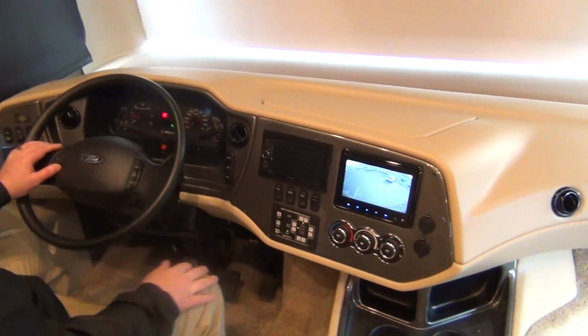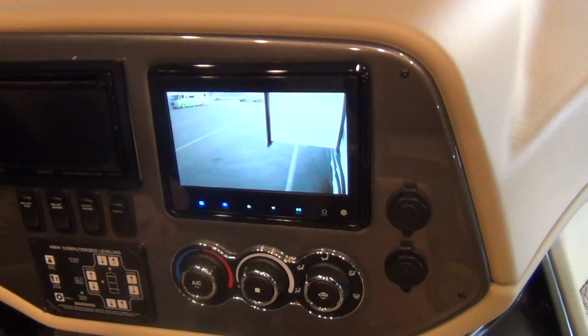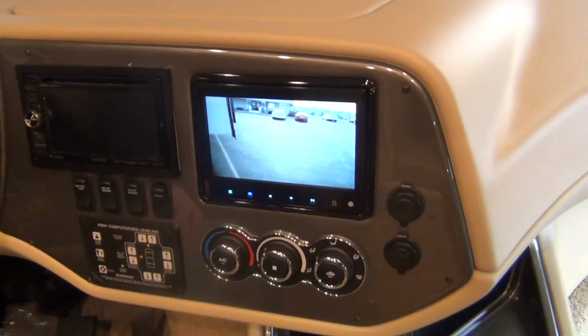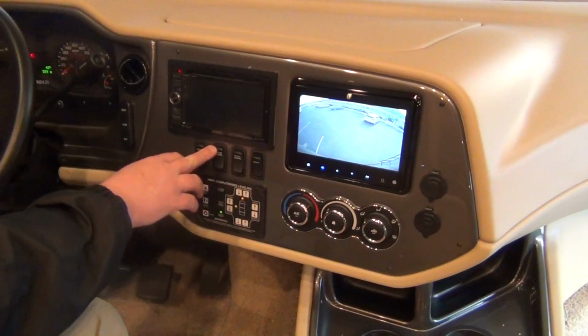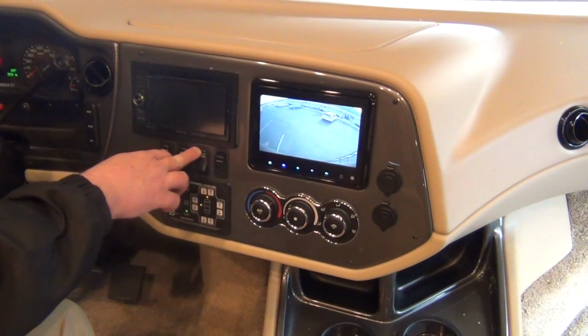As you can see, there's our backup camera, and watch this. I'll turn signals on. There's our left side. There's our right side. That's how seamless these backup cameras work now. Radio is here. Power shade on the front, so you don't have to worry about trying to reach up there.